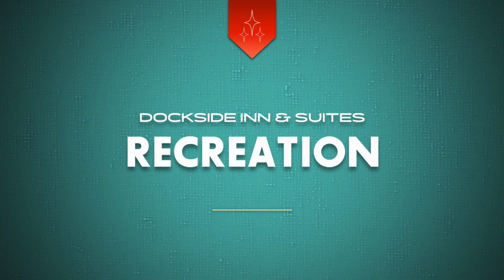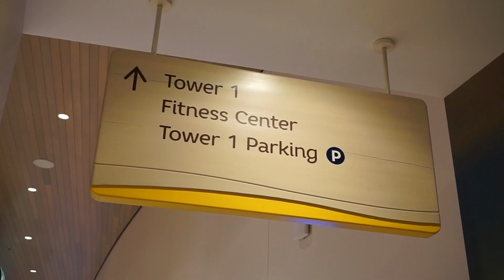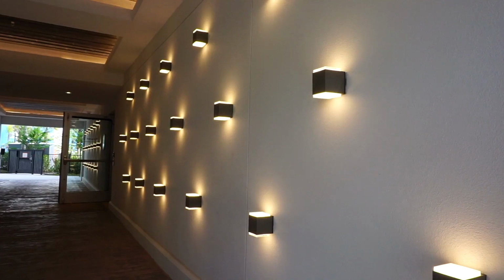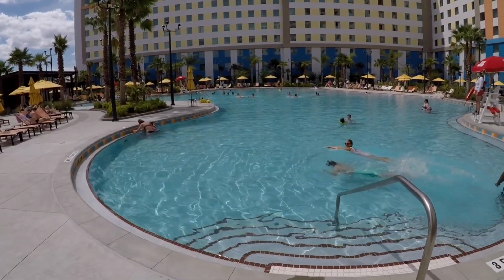Now, in terms of recreation, Dockside Inn has a small arcade, which was sadly closed during my visit because of COVID, and a small gym located in Building 1. And there is, of course, the pool. 2, in fact, since this is the larger of the 2 hotels at Endless Summer.